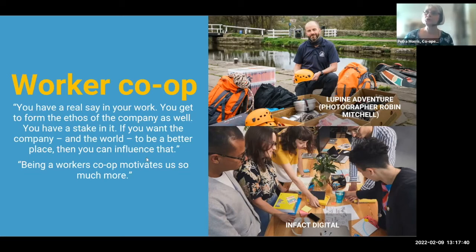So Lupine Adventure are a small cooperative up in Leeds. As the picture there shows, they provide outdoor recreation opportunities, and they also help young people through the Duke of Edinburgh Awards. And they've just come together as a cooperative to have a little bit more control over that work and have a stake in that, and it makes them more successful at what they're doing.